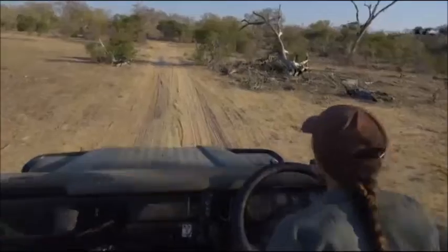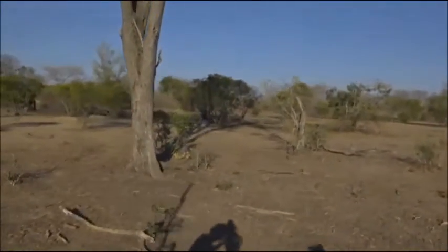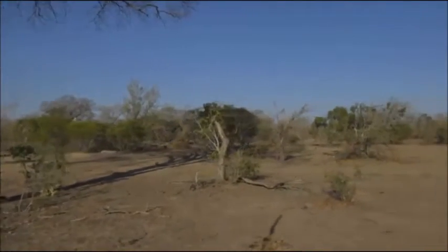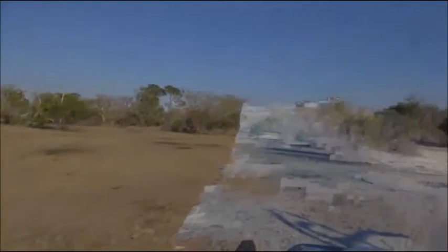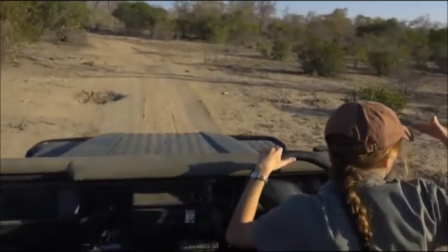Okay, let's just... I don't think they're going to go too far. Karula's cubs are still there. She's not going to want to run too far away. But Shadow might have, and Shadow could have jumped this road in one stride if she was desperate to get away.